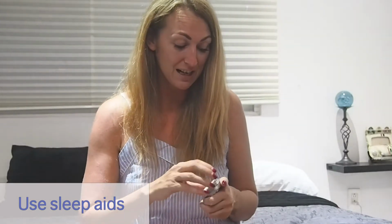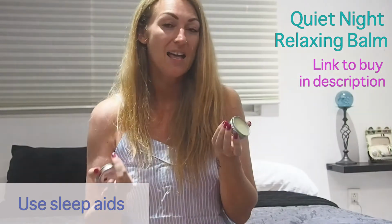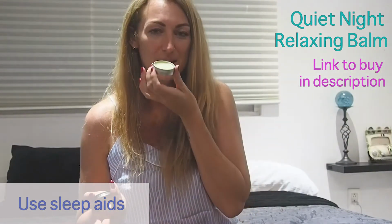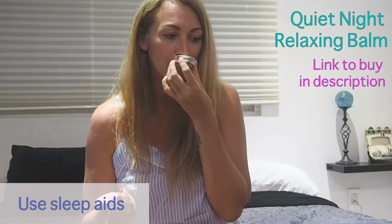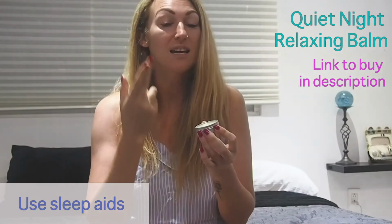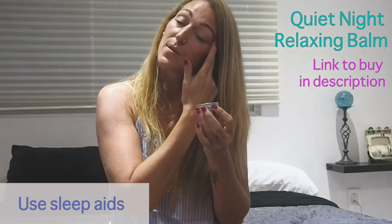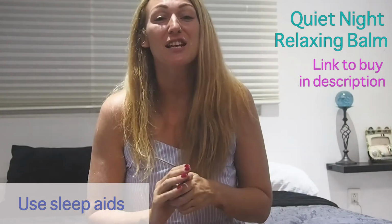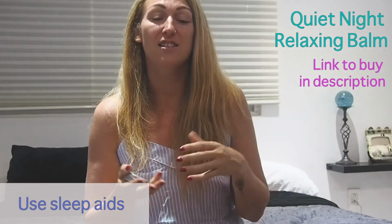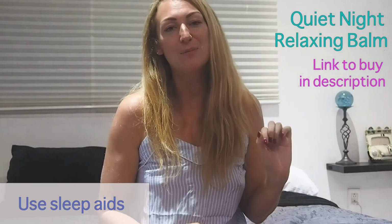I also really like this Quiet Night Relaxing Balm. It's similar to the essential oils, but the smell's a little bit different. This is more ylang and it's really good. I just like to take a little bit of this and massage it into my temples. To be honest, I pretty much do this every night, but especially important when I'm arriving in a new place. Just the smell of the oils helps me to relax and definitely helps me sleep.